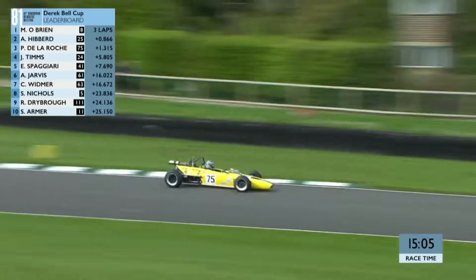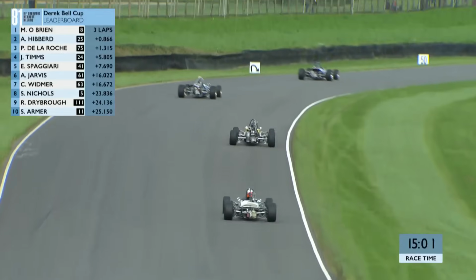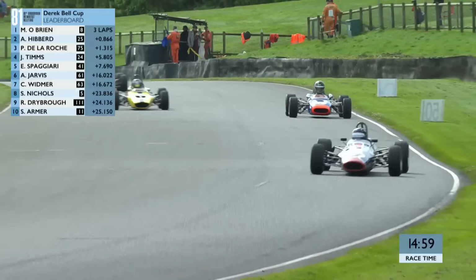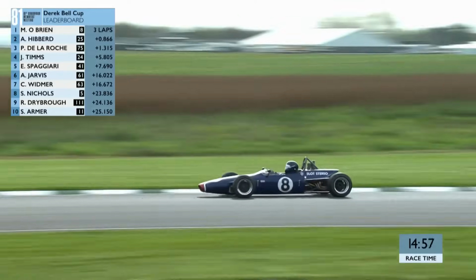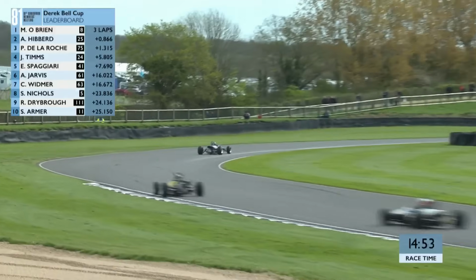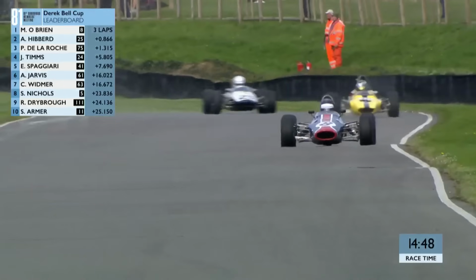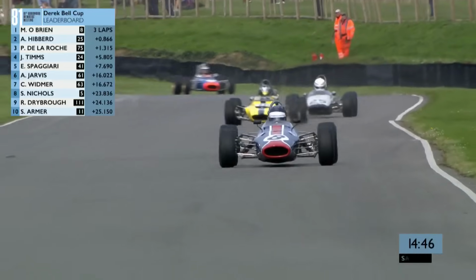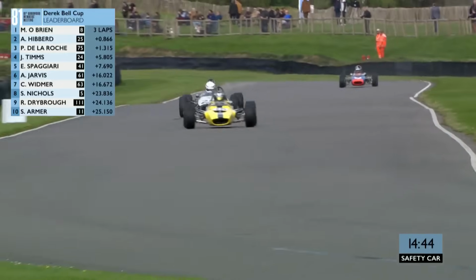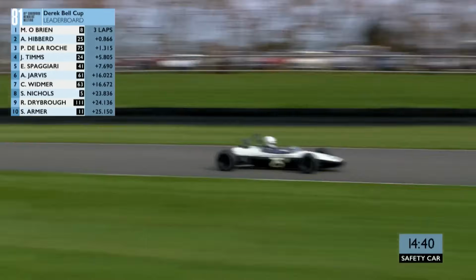And making the move then, Hibbard and De La Roche still fighting nip and tuck, and De La Roche making his way through. It's Mike O'Brien who has now cemented his lead a little bit, almost a second out in front after a poor start for the pole man in his Titan Mark III. Now back in front, and then behind them is the yellow Alexis of Peter De La Roche, still nip and tuck with Andrew Hibbard in third in the Brabham.